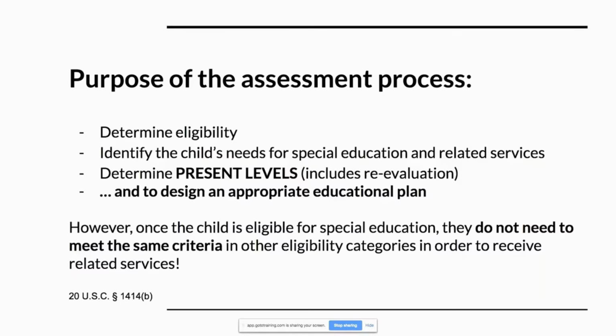So the purpose of the assessment process, this was discussed in our previous presentation. I just want to comment, we know the basics. It's to determine eligibility, to identify the child's needs for the special education related services, to determine those present levels. This is all to design an appropriate educational plan.